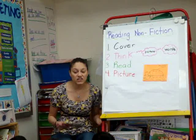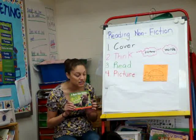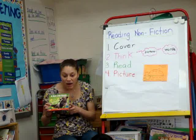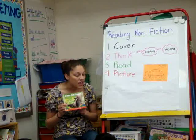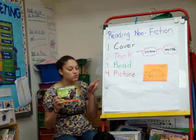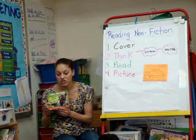We have been reading some awesome nonfiction books, right? And nonfiction books, remember, are books that are real, about real things. Like this book I'm holding is a nonfiction book because it's about a real thing. It's about bears, and bears are real, right? And we learned already that when we read nonfiction books, there are some things we really need to do so that we can be good nonfiction readers.